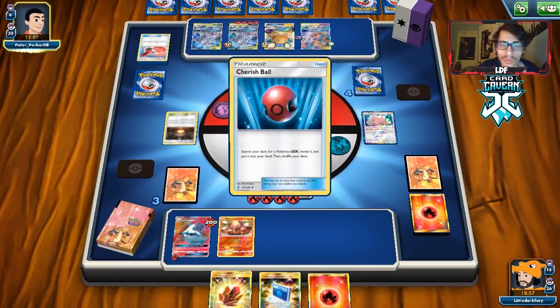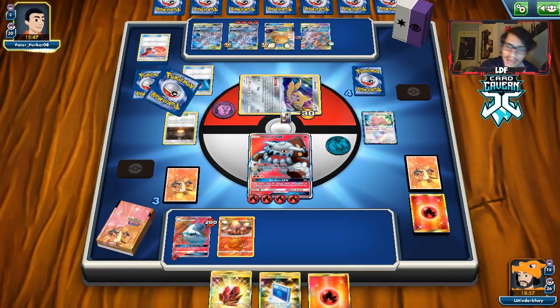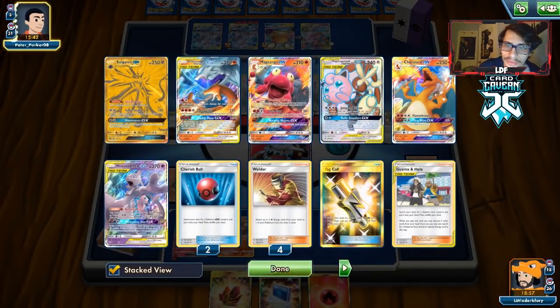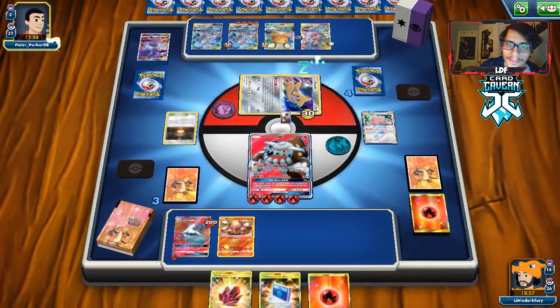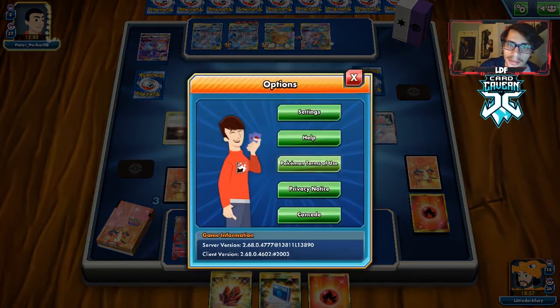How much we can do with this hand. If we didn't get stamped there, maybe we had a shot at winning. I don't really know. Maybe this game was just too far gone. Yeah, there's Naganadel. That's going to be game pretty much, because he can just snipe the Volcarona. I think I just concede here. Maybe, we'll stick it out.